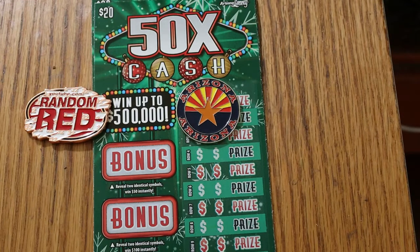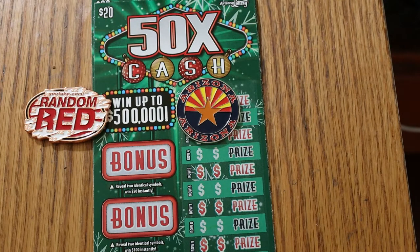And today we're going back to big boy territory. I've got five of the new Arizona Christmas $20 tickets, 50 times the cash. It's simply match your number to the winning number and win the prize. There are multipliers of 2, 5, 10, 20, or 50 times. And the odds are 1 in 3.05. The book number is 909620. And so we got five of them here. It's going to be a nice little stout session.